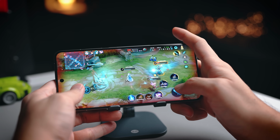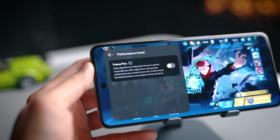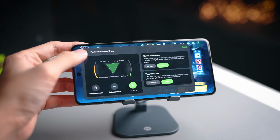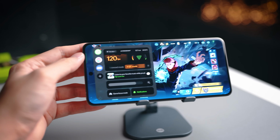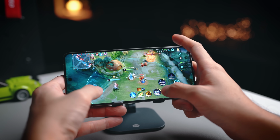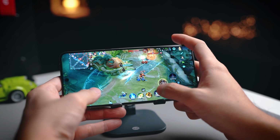Now speaking about graphics, the phone itself does support the AI Super Res as well as AI high refresh rate, so you can use AI to boost the resolution up to 1.5K and boost the frame rate up to 120 FPS. Naturally, this is only supported by a number of games. Not every single game will support that, so do check if your game supports that feature.